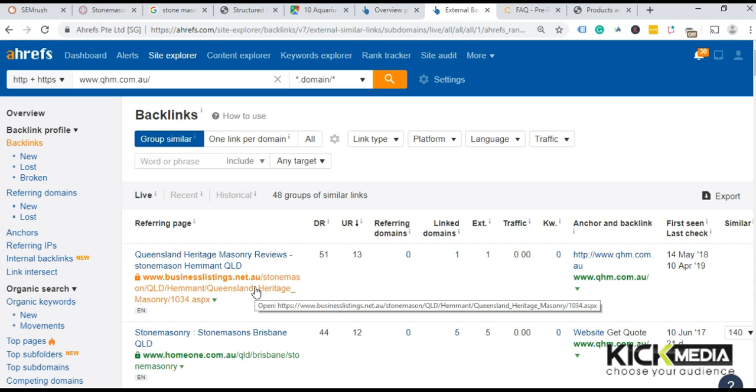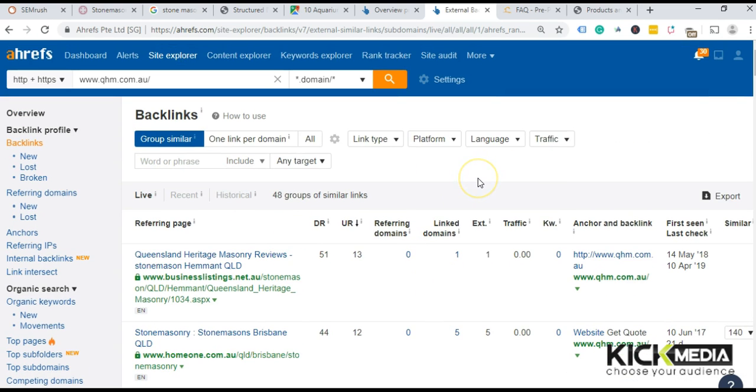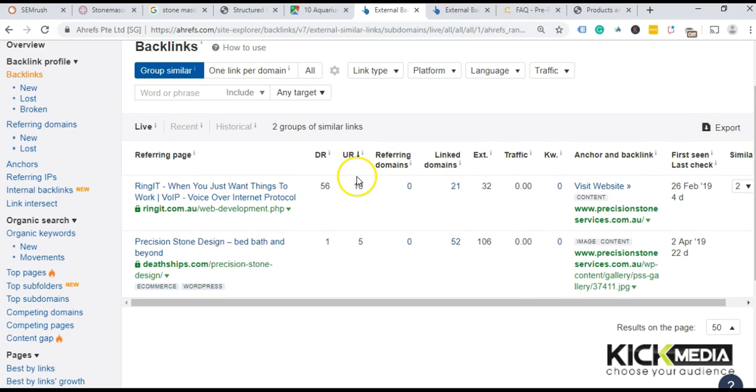So although you have 41, one or two decent links is going to be a lot more powerful than the whole selection you have here. So let's have a look at the competitor that we noticed was currently ranking above you, and they've actually only got 2 domains. So let's have a quick look. Okay, that looks like some type of directory. There's only two, so I'll have a look at both of them.